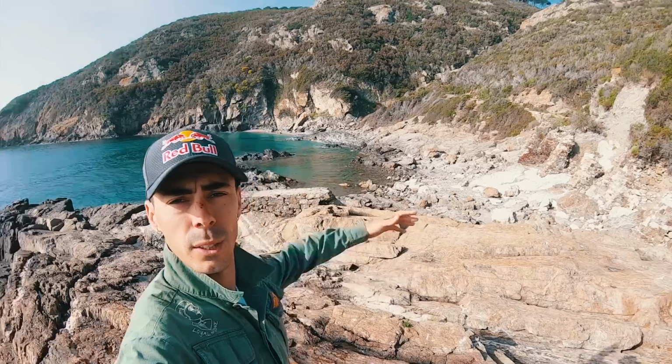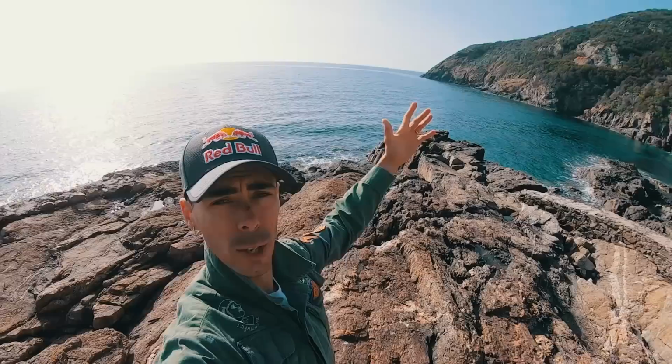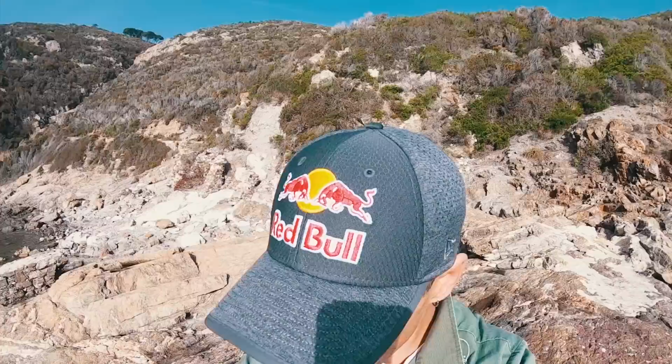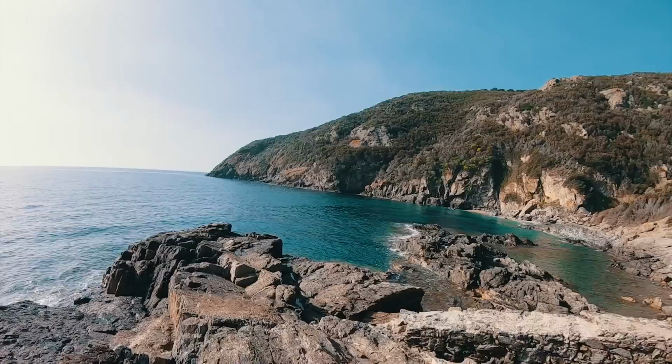So welcome folks, believe it or not, this is the private beach of the Tenuta. This is the beach of Stagnone, la spiaggia dello Stagnone, and this is actually the one that comes down from my house all the way here. Believe it or not, this is a private beach. This is unbelievable. Look at that, look at the water. This is so cool.